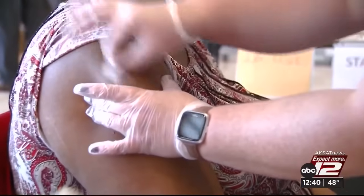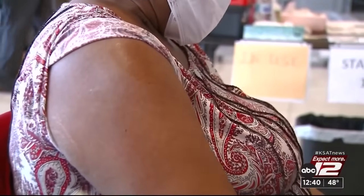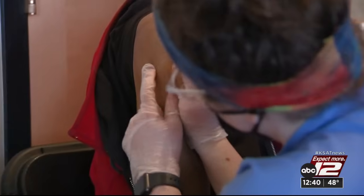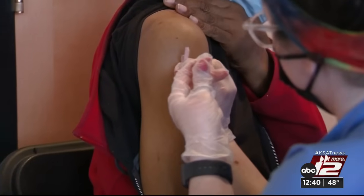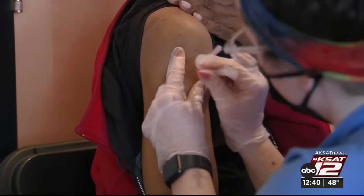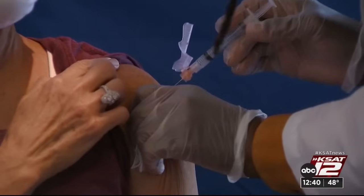People aged 65 and older should get additional doses of the current COVID-19 vaccine. That is the new recommendation to the Centers for Disease Control and Prevention. The CDC director still has to sign off on the advisory committee recommendation to make it final.